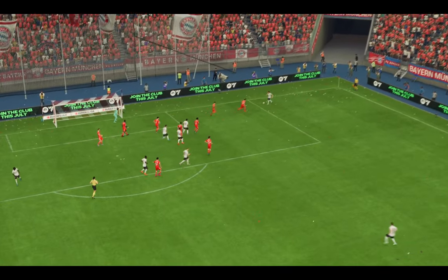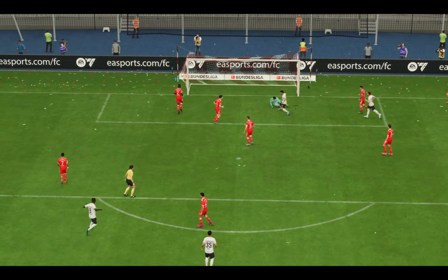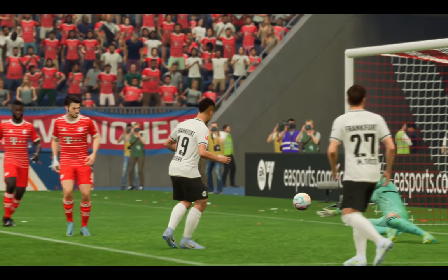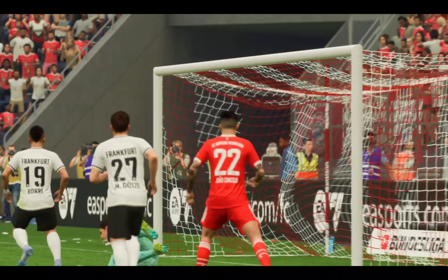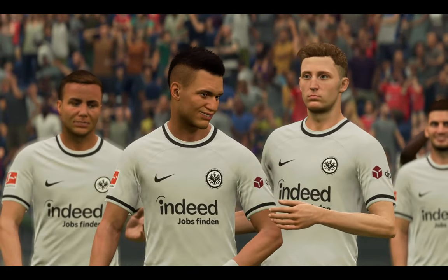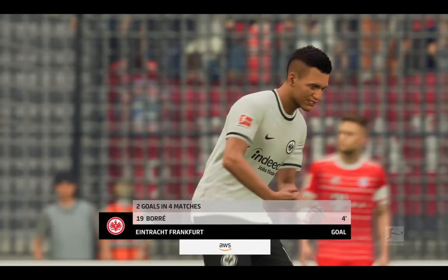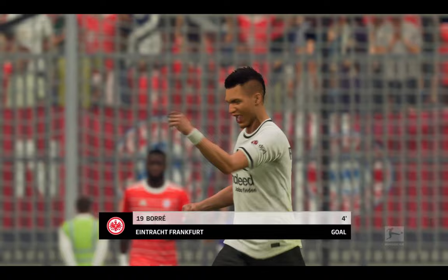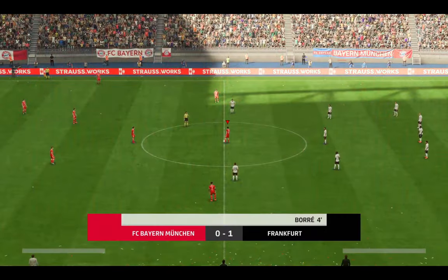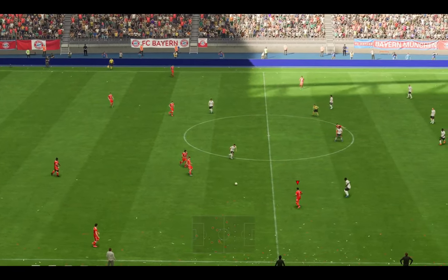Well, just look at his movement. He knows exactly how to find space. And it's also a tidy finish. That's a nice goal. So the match has restarted, 1-0 here.